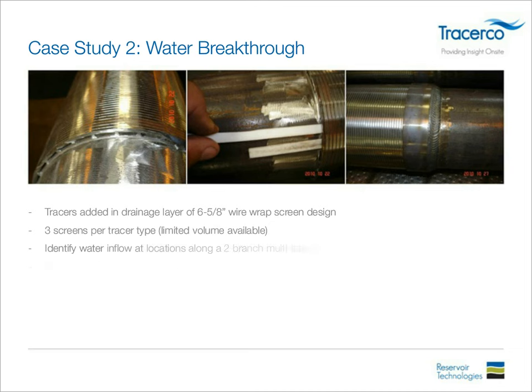Case study 2, I'm going to talk a little bit about the water side of it. This is, of course, as you may recognize, a wire wrap system. We are involved in the installation phase, prior to these end caps being welded on during the manufacturing phase. Clearly, we had no other way of getting the tracer in. So that means it's ensconced within the wire wrap system so that when it's shipped offshore, it's exactly in the location where it's designed to be installed. This is a 6 5/8, 3 screens per tracer type.